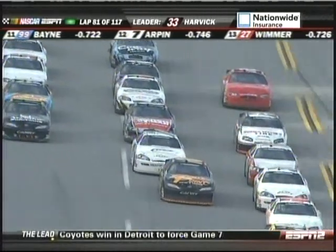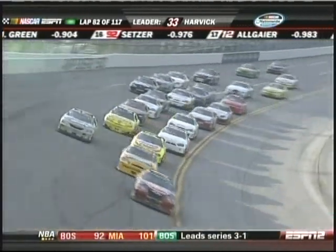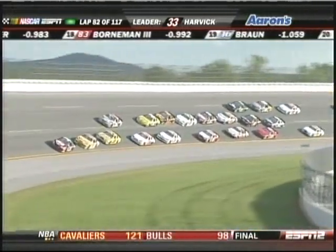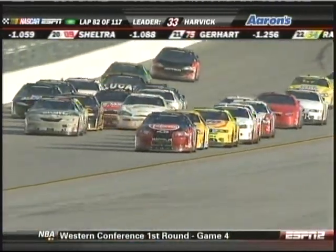Yeah, we still have quite a bit to go here, and you can see Brendan Gaughan, who was in that. He spun earlier, making his way back up there with the help of Steve Arpin. He's running 8th, right ahead of Chrissy Wallace in 9th. See Joey Logano pull out there, trying to go to the outside, thinking he had some help from Brian Vickers. Vickers about a car length behind, but he's now getting some help from Gaughan right behind him, so they close that line up, and here they come.